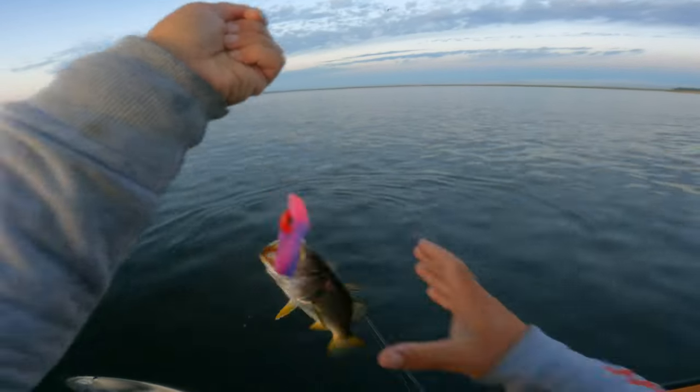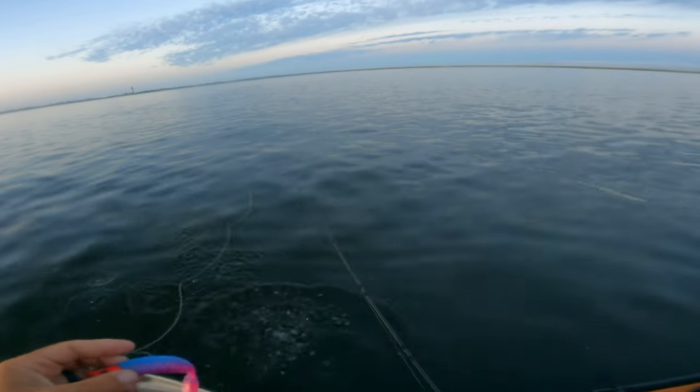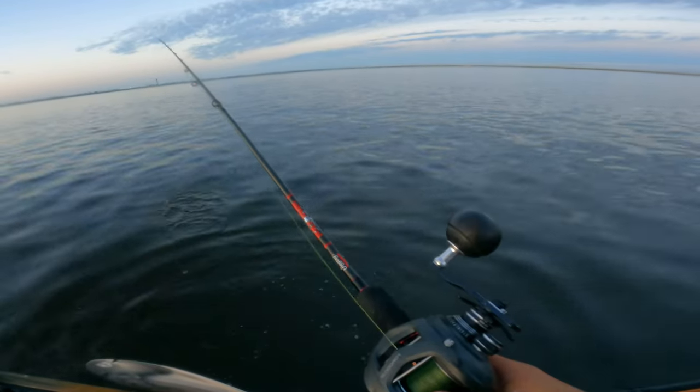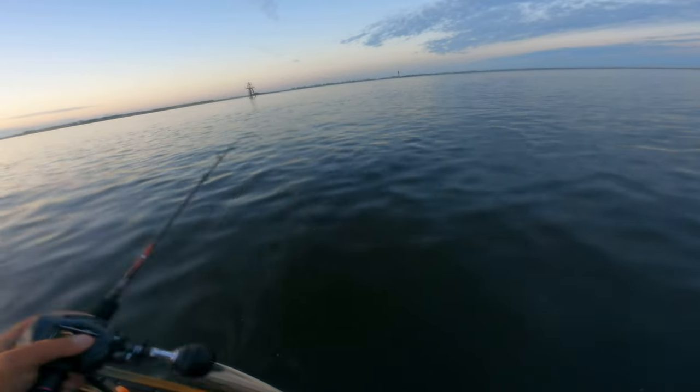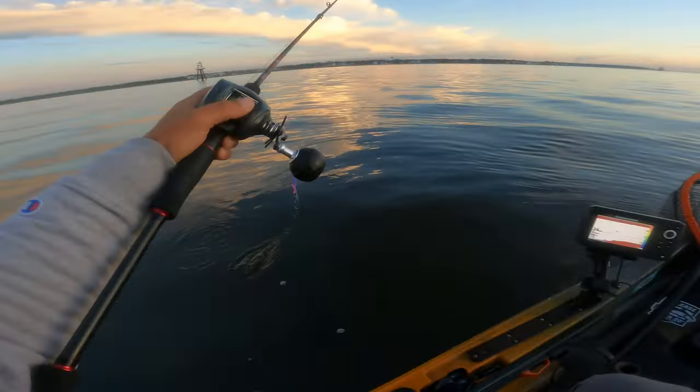Eating glass minnows too, huh? Oh, this water's really clear. I'm gonna bump it to 30 feet. Seeing some birds, I wanna see some surface life.